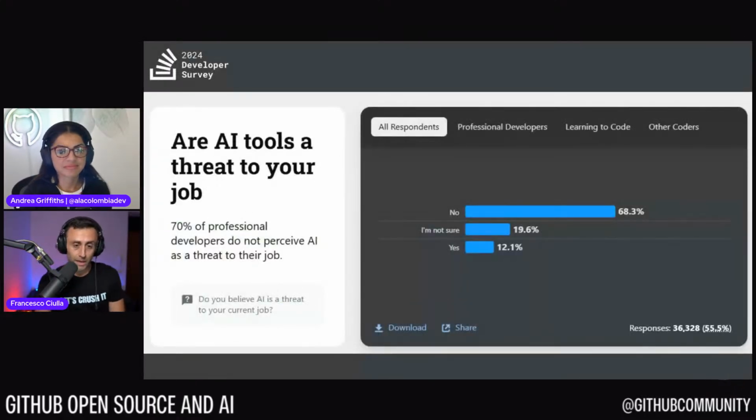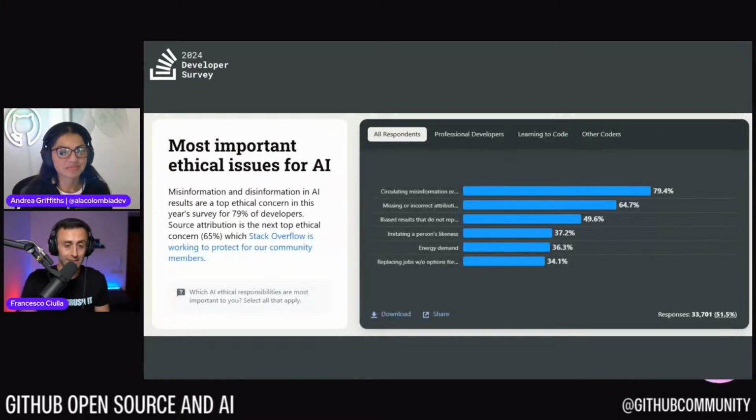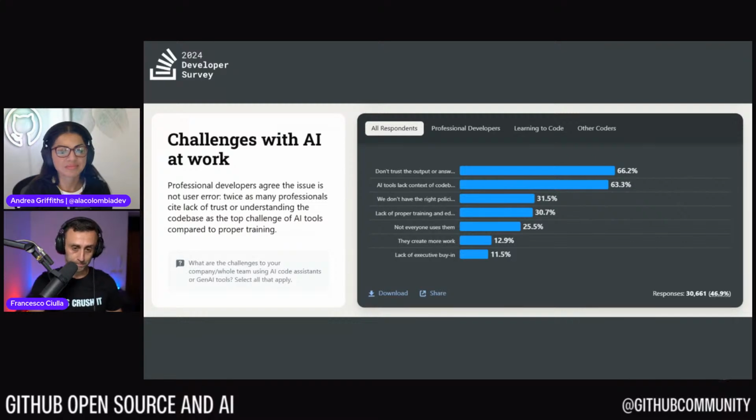I'll say that AI tools can be a threat to your job, but this is a question by Stack Overflow in 2024, and I think that differently from Twitter and social media, where people try to scare us, there is not a real threat, because professional developers do not perceive AI as a threat to their job. And also, most important, there are some ethical issues for AI, especially about misinformation and disinformation, source attribution, imitating a person's likeness, energy demand, and so on.